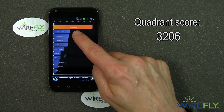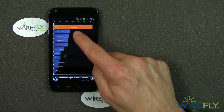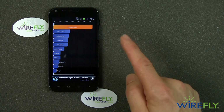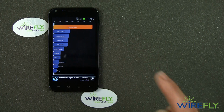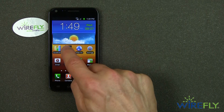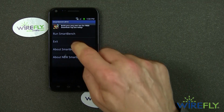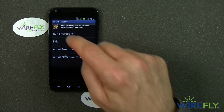3,206. Folks, we have a new winner in the Quadrant tests here with the Samsung Epic 4G Touch for Sprint. 3206 is the highest Quadrant score that I have seen. Now keep in mind that that is running only on one of the cores in this phone. Really a fantastic score. I'm going to go ahead and run Smartbench, although it is Smartbench 2010 as I mentioned, not Smartbench 2011, and we'll go ahead and get those scores as well.